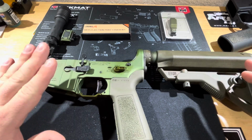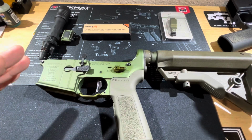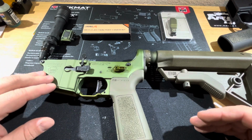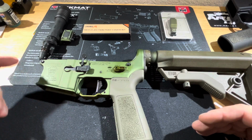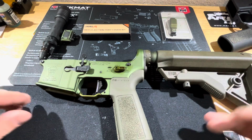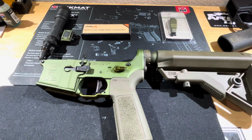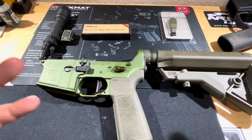I highly suggest, if you want to buy a more expensive part because you know it will help you out in the end, yes. But the only reason why I bought this Geissele little receiver was because it's OD green, and I wanted OD green. I want to try out the Geissele receiver set to see if it's actually worth it for how much money it costs, because that's a $275 receiver set.